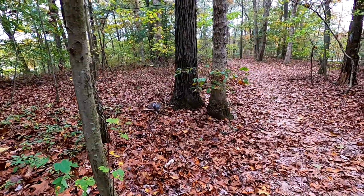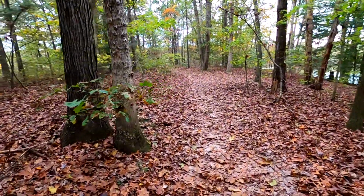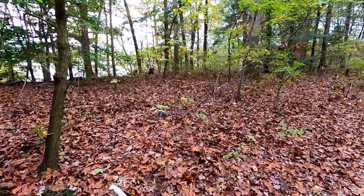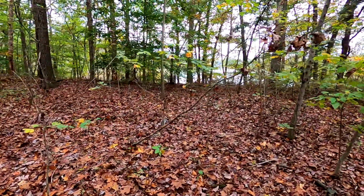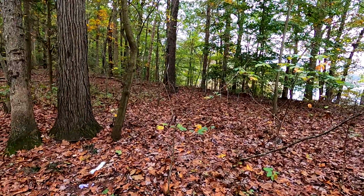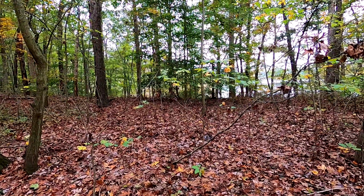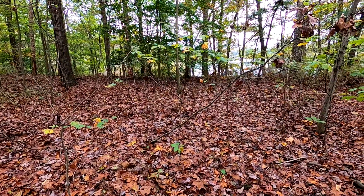Usually they're too jumpy, they won't stay near you. I don't care, I'm looking for my nuts. Digging for his nuts. He can't see me. He's got his head buried. Camouflage. He's going for the whole thing.